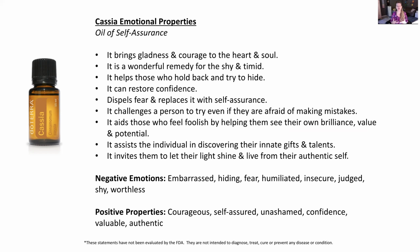So if you really do struggle with this, combine some Cassia with some bergamot. Either apply it on the bottoms of your feet or even better, stick it in your diffuser. About 1 drop Cassia and 3 to 4 drops bergamot. And this can be a completely empowering blend that helps you feel strong and self-assured and confident in moving forward. It helps you, especially if you're afraid of making mistakes.